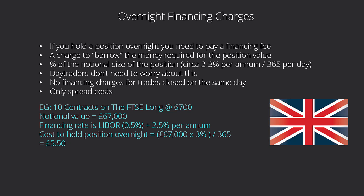So you're charged to borrow that money that's required for the position value. That is a percentage of the notional size of the position, and it's normally about 2 to 3% per annum. We'll talk in depth about how it's broken down, and then divide that by 365, so you get a per day rate. They charge you that per day, and they just debit your account with that amount per day. Obviously, again, day traders don't need to worry about this. So an advantage if you are a day trader is slightly less financing charges.